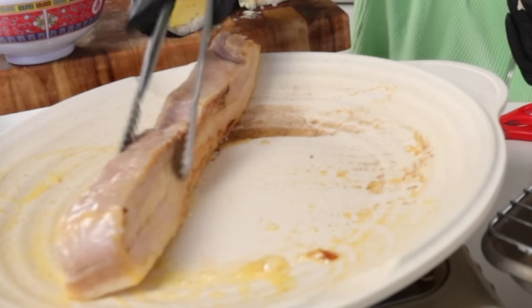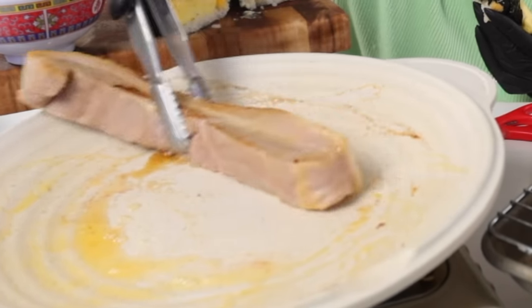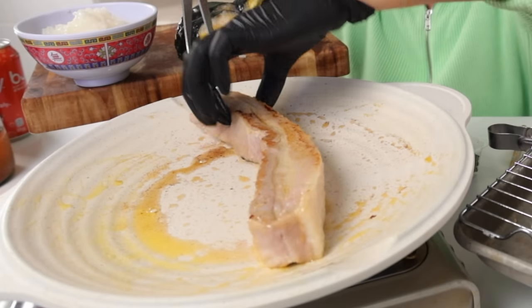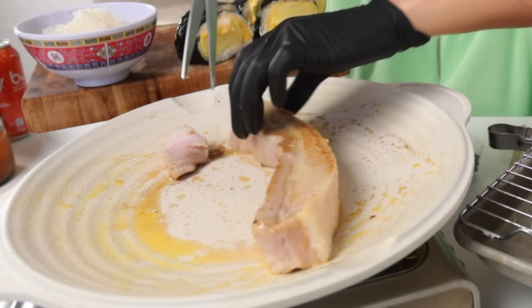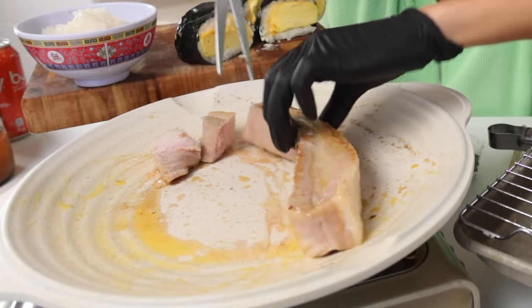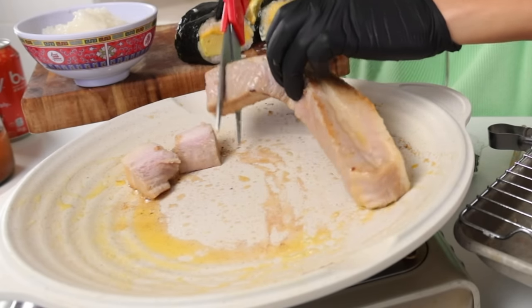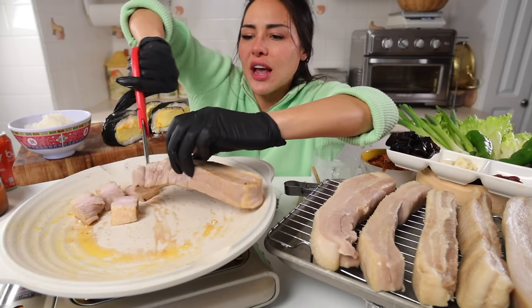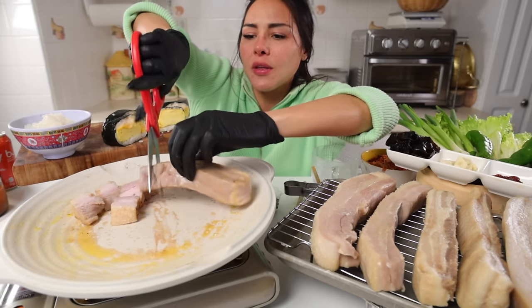Oh yeah, see, it's cooking so fast. It's cutting really easy too. Usually I have a little bit of a harder time cutting it.